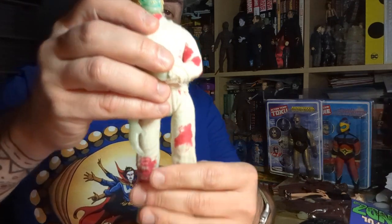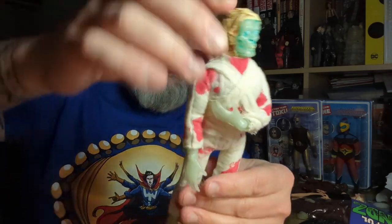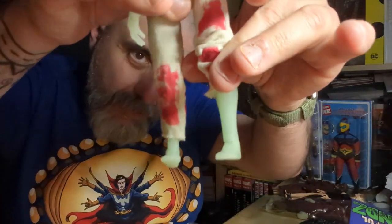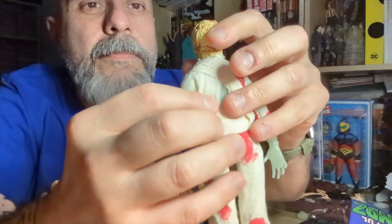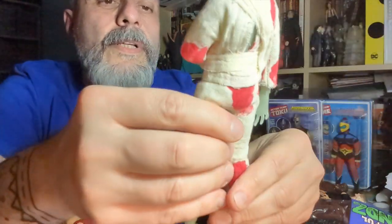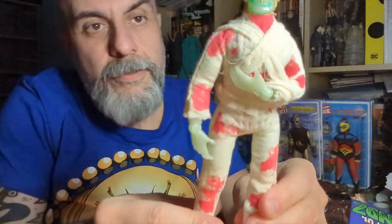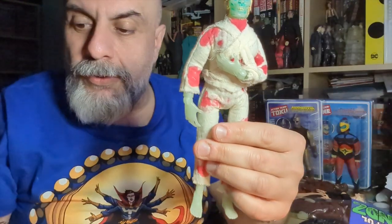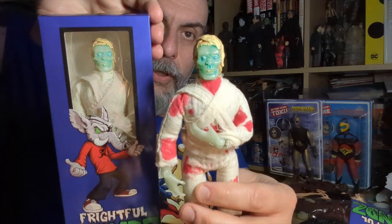So here you go. Here is the mummy. He looks absolutely fantastic. I think it looks really great. So we've got these stains, and yes, basically if you look, the whole of the body is glow in the dark. The arm looks glow in the dark, and you can see in the back in the costume that's actually a glow in the dark body. So he's really fully glow in the dark. That's actually a very cool little figure. I absolutely adore him. And of course you've got the same one here, except it's not the bloody version. So very cool that you do have a variant, and it's fully glow in the dark.